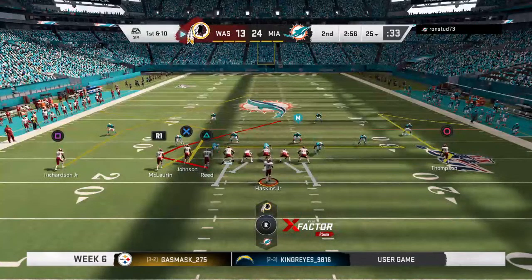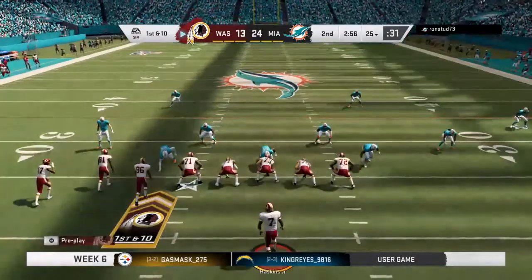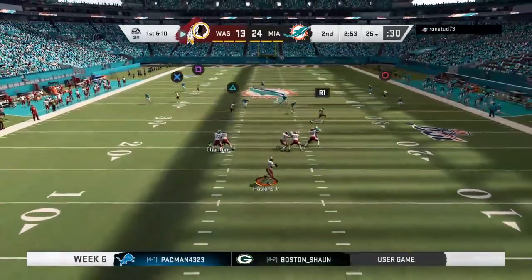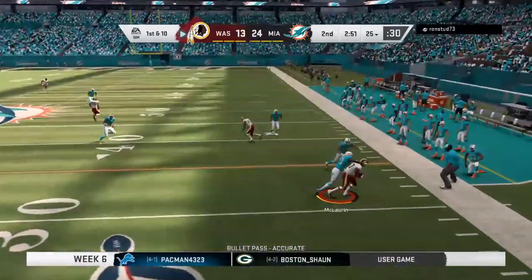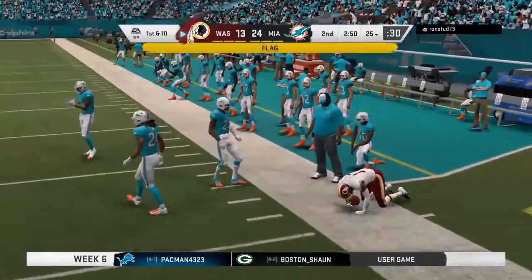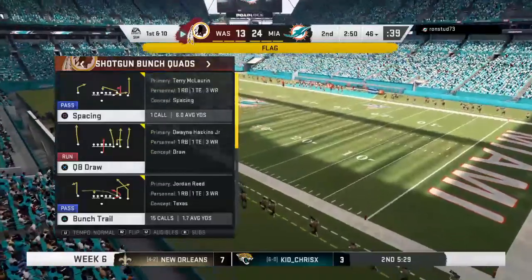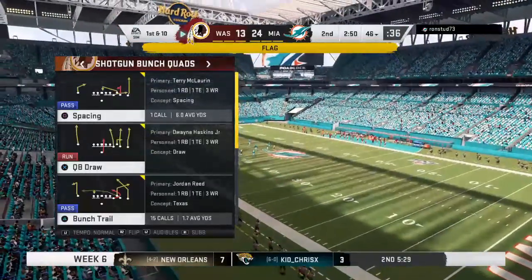Out there ready for this next drive, the Redskins offense, trying to shake off the interception. He'll look to throw. That's complete to his receiver, McLaurin. And he'll be brought down somewhat awkwardly here, and a late flag as well. I think this one's going to be a face mask.